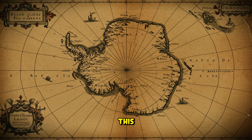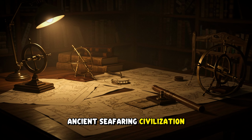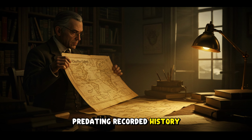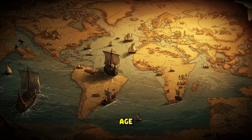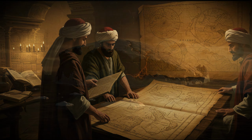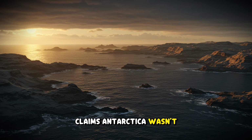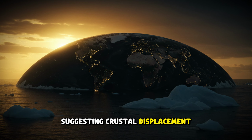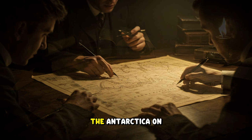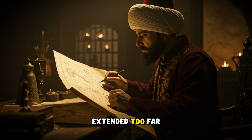So what explains this? There are three competing theories. Ancient seafaring civilization. Hapgood proposed a lost culture, predating recorded history, charted the globe before the Ice Age, passing fragments down through Greek and Islamic geographers. Geological shift. A radical hypothesis claims Antarctica wasn't always under ice, suggesting crustal displacement within human memory. Misinterpretation. Skeptics argue the Antarctica on Piri Reis's map is simply a distorted South America extended too far south.